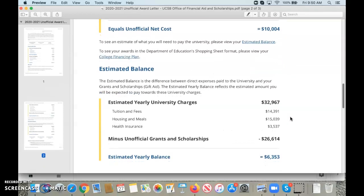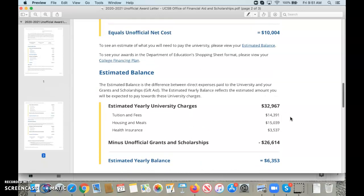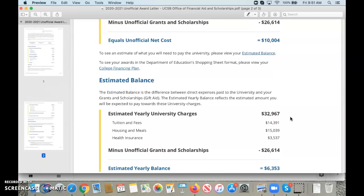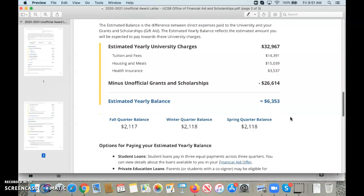How do you close that $10,000? You could take out a small student loan. You could do some work study. Scholarships definitely help in that regard. But $10,000 isn't a huge gap necessarily, but it is something to be strategic about for sure.